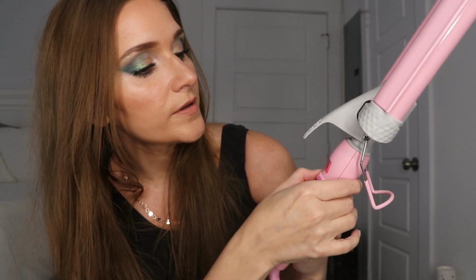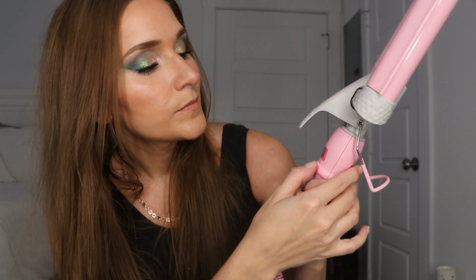So I'm gonna lower this just a little bit, maybe about 380, even though you're supposed to use lower temperatures for thinner hair and higher temperatures for thicker hair, which I do believe is what you should go by. But sometimes it does depend on your hair personally. I do have a funny texture of hair, so I tend to go with the higher temperatures, just because I've learned over the years that it works best for my hair. So I'm gonna go ahead and let her heat up.